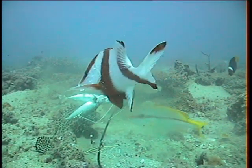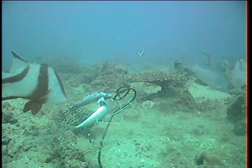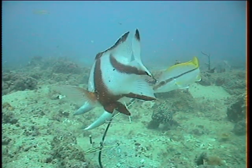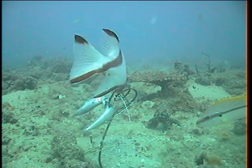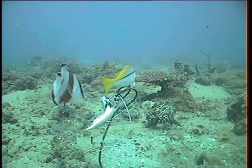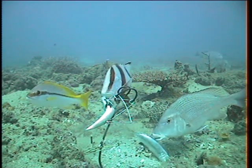Compared to cod and coral trout, Red Emperor have relatively small mouth. So when they're feeding, they tend to tear pieces off the bait until it's to a size where they can swallow it. So unlike a cod that tend to take the whole bait in their mouth, these guys will bite small chunks off. You notice also they seem to have a preference for the head of the bait. So when they're feeding, quite often that's their preferred part of the, say, a pilchard like we've got here.